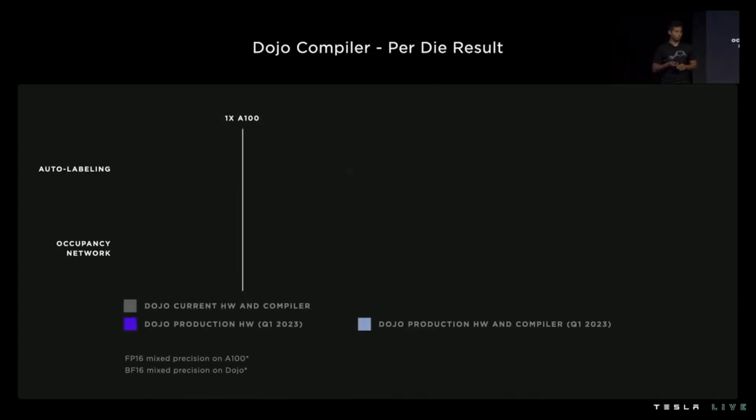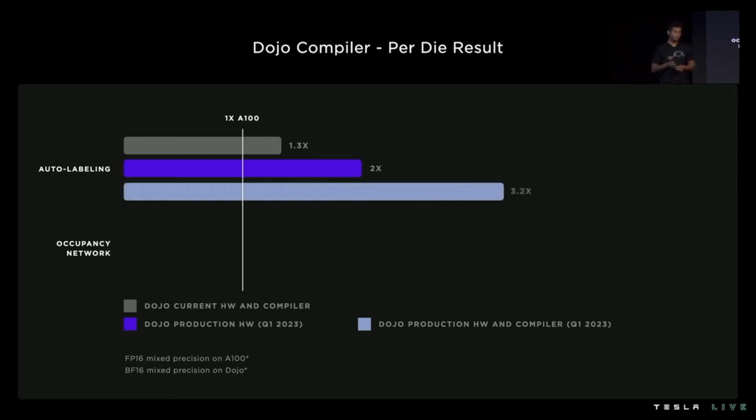So how did we do on these two networks? The results we're about to see were measured on multi-die systems for both the GPU and Dojo, but normalized to per die numbers. On our auto-labeling network, we're already able to surpass the performance of an A100 with our current hardware running on our older generation VRMs. On our production hardware with our newer VRMs, that translates to doubling the throughput of an A100. And our model showed that with some key compiler optimizations, we could get to more than 3x the performance of an A100. We see even bigger leaps on the occupancy network.